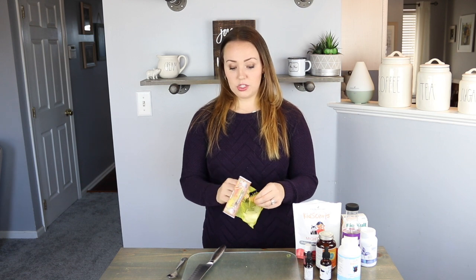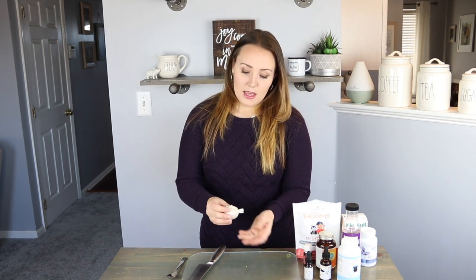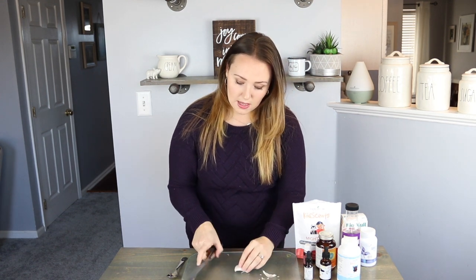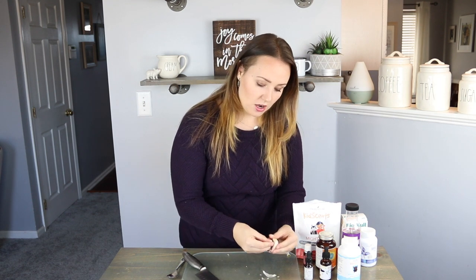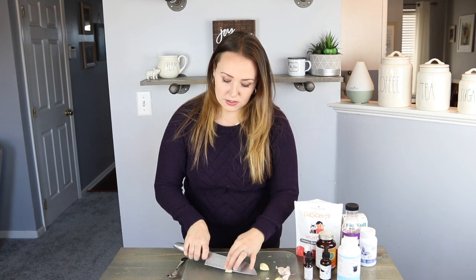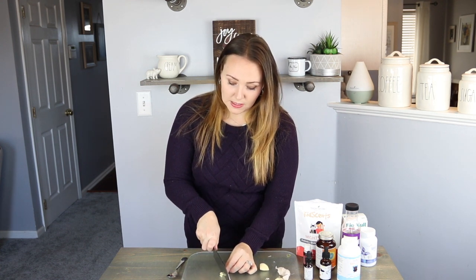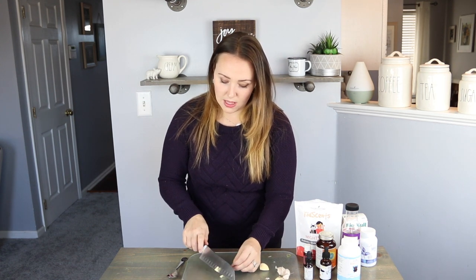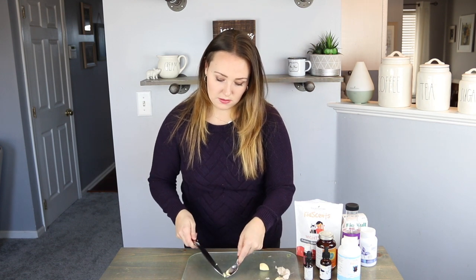So what I like to do is I always use organic garlic, and I just take a clove, chop off the end, take off the exterior, and then just chop a little bit up. You don't want to do too much. It can hurt your stomach a little bit, so definitely with a child, be careful of that. I'm just going to give you an example of how much I use. For an adult, I would do about that much garlic, and then I just cover it with raw honey. And then you just take it, chew it as much as you can stand, and then swallow it down.